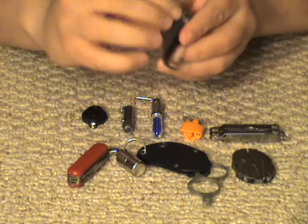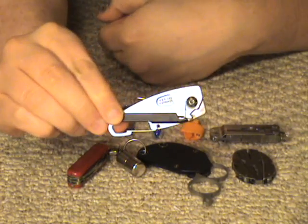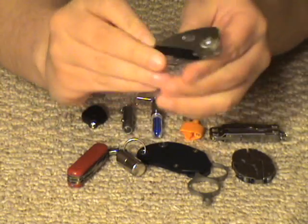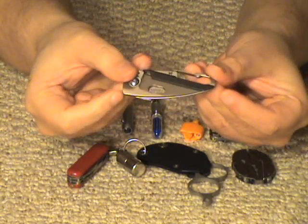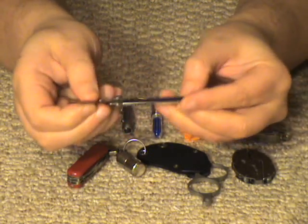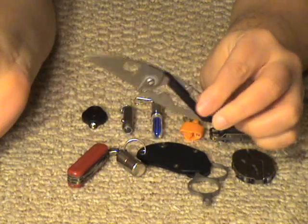Alright, next, what's this? Well, this is from Schrade. It's called the SS1. It's an extremely small and light Hawkbill frame lock. You see that?